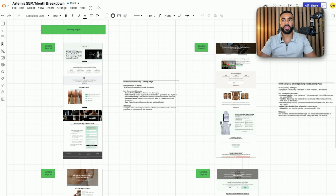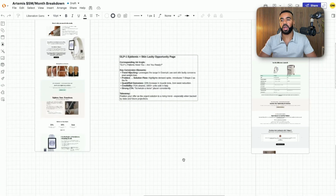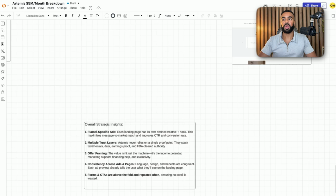And so if you wanted to get ideas across other landing pages, you could easily find them if you go to, again, the ads library, or if you look up some of their Google ads. But some of the key takeaways that I had after reviewing other landing pages, I have down here. Again, I already covered the fact that they have funnel specific ads. The next main takeaway is that they layer in multiple different trust components. For example, they don't rely on just one single proof point. They stack testimonials, data, earnings proof, FDA cleared authority, and more to really drive the point home around building trust around their product. They focused on offer framing.